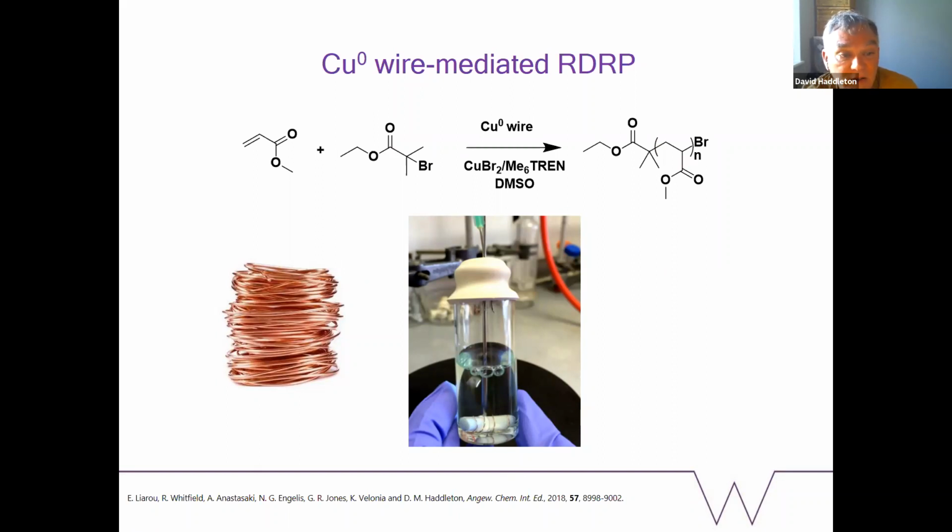We're doing a vial. In this case we are degassing, but note the colour. The colour is pale blue, and the pale blue, pale green is coming from the copper(II), not the copper(I). And we've got an aliphatic ligand, not an aromatic ligand, which means it's much less coloured. And you can see here the wire that's wrapped around the stirrer.